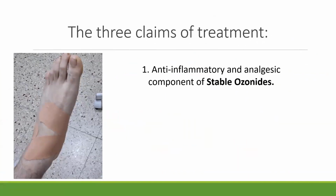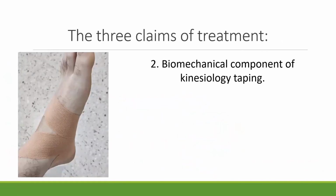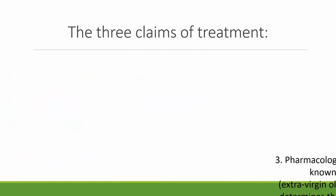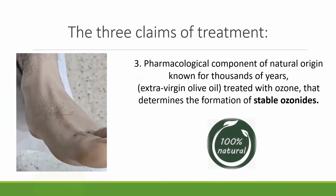So the 3 claims of treatment I would like you to bring as a take-home message are, first of all, the anti-inflammatory and analgesic component of stable ozonides, the biomechanical component of kinesiology taping, of course, and the pharmacological component of natural origin known for thousands of years. Who doesn't know the extra virgin olive oil, treated with ozone that determines the formation of stable ozonides. And this is a photo after 15 days of taping use. So there is no skin reaction. We registered no skin reaction.